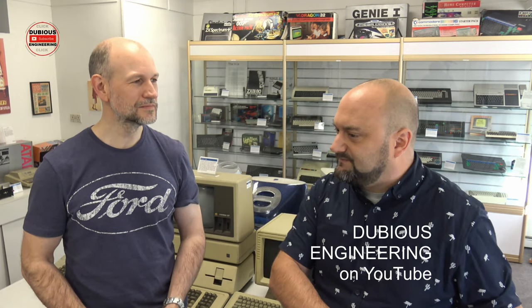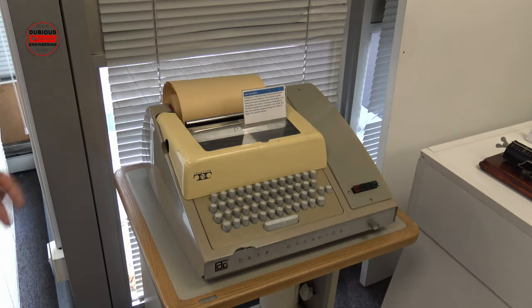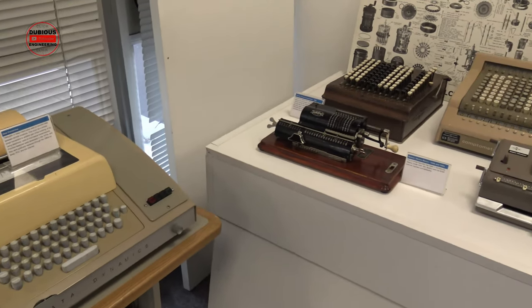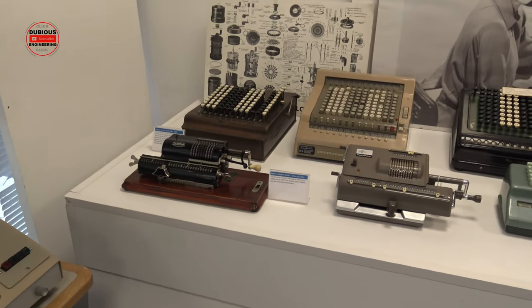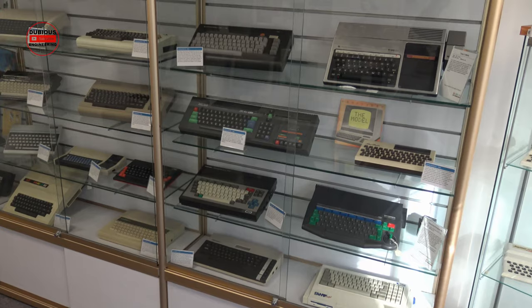There's an awful lot of nostalgia that's really hitting home for me. I look at a lot of this stuff and I think to myself, my goodness, I had that when I was a kid. Some of it's way older. Some of the stuff dates back to, I mean, there's teletype machines in here. There's a couple of old typewriters. It goes through the whole range, including all of the Apples and the Commodore PETs and the Commodore 64s and the Spectrum 128s and the Spectrum 48s. There's a Mark 14 over there as well.